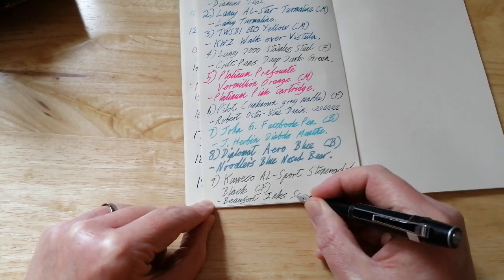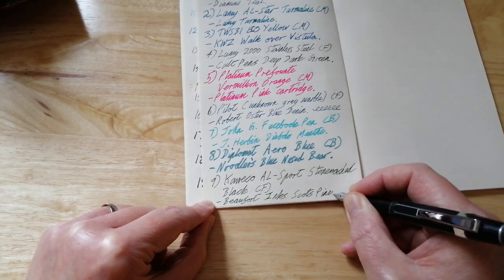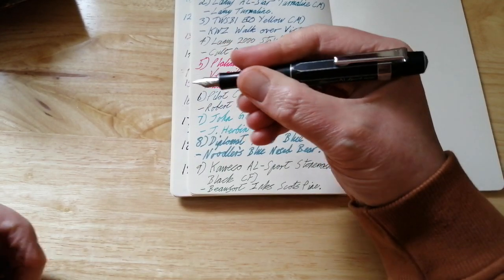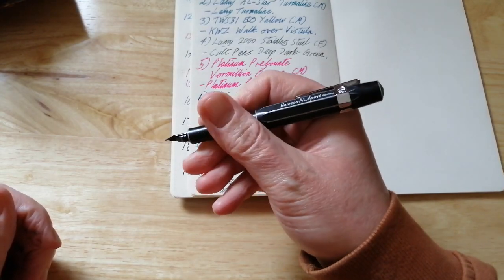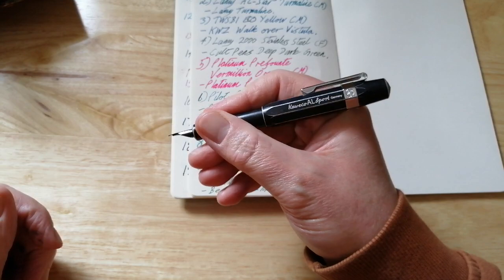Scots Pine, which I really like. It's a very nice pine green ink, and it's a lovely pocket pen. It's a really, really good size. It's a good weight. The Stonewashed Black effect looks absolutely fantastic. It looks like it's got character.